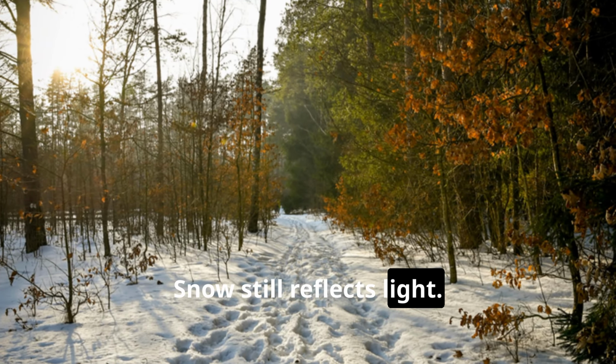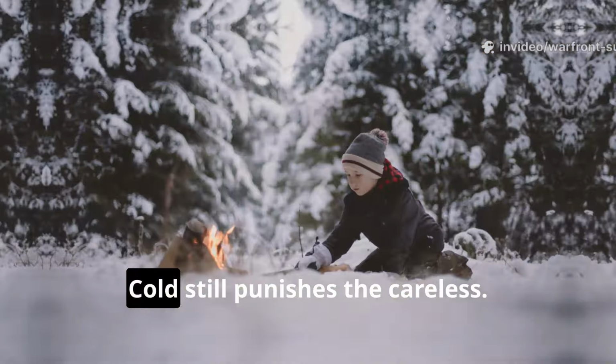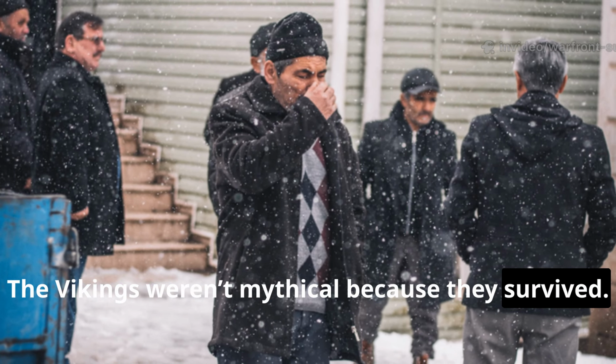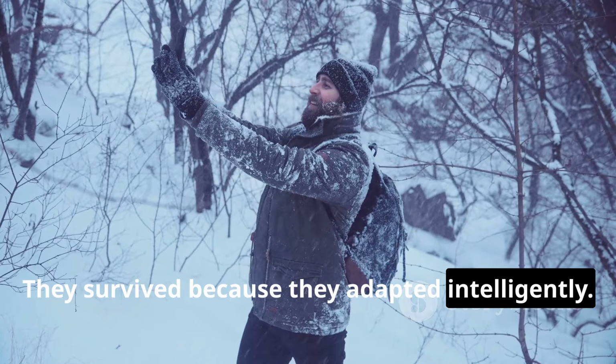Snow still reflects light. Wind still erases tracks. Cold still punishes the careless. The Vikings weren't mythical because they survived. They survived because they adapted intelligently.